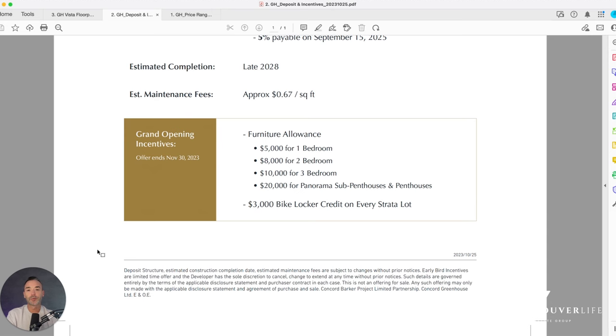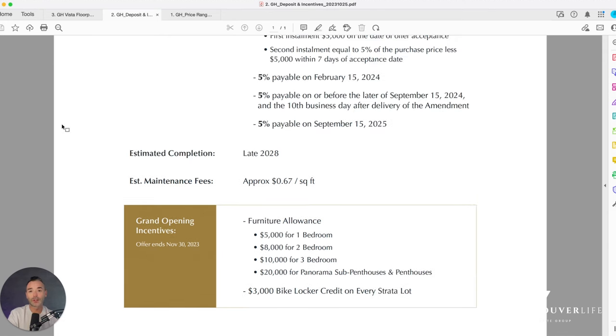And finally, in regards to pricing, are the incentives. This project has just launched and I can't say there's a lot of interest in it. So their incentives are okay. They're not too exciting, but if this is something you're considering moving forward with, we can always talk and see if I can get you something a little bit higher here. Basically you're looking anywhere from $5,000 to $20,000 based on the unit that you're getting, and a $3,000 bike locker credit for your home as well. Also note that the maintenance fees are estimated at 67 cents per foot, meaning if you buy a 1,000 square foot property, your monthly maintenance fees will be about $670 per month.